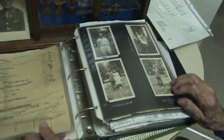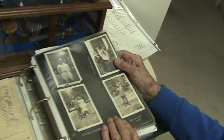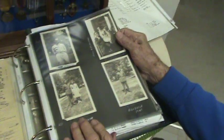And this is, I got this from St. Louis, Missouri. That entitles me to wear all of these medals here. These are all on record at the Army, I don't know what you call the place, where they keep the records for the Army and the Navy and the Air Corps. And these are pictures here of when I first went in the service.